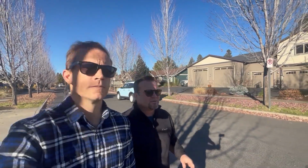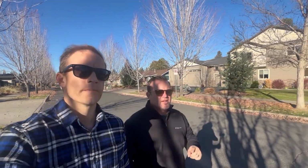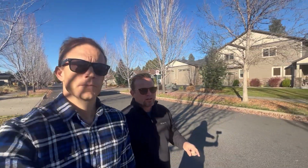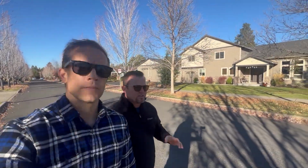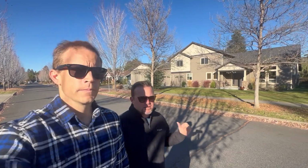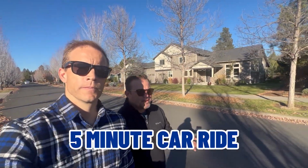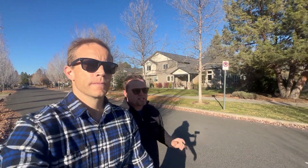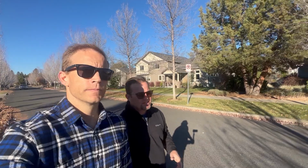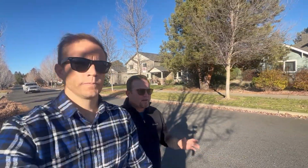A couple other things I really love about this neighborhood. We are close to 2 parks. So you've got the park where the community center is, and then you have the new Alpenglow Park just down the road from here. We're very centralized in town. We are on the southeast side of town. You're close to downtown, close to the old mill. I'd say you're about a 5-minute car ride from either one. Even though we just saw a couple cars go by, this is a fairly quiet street because it just leads into more neighborhood. So you're just getting local traffic, not a lot of cars coming by.